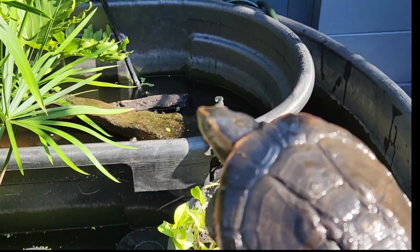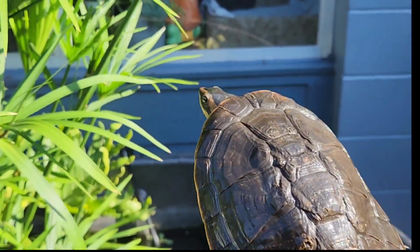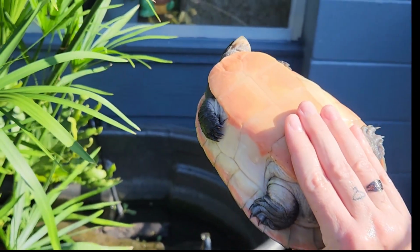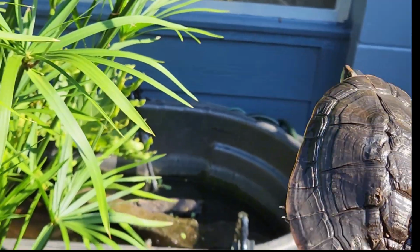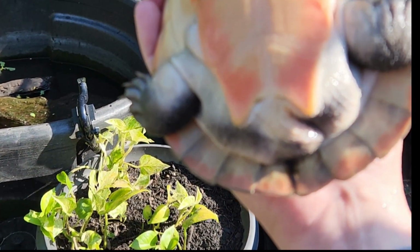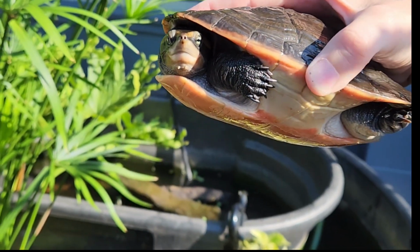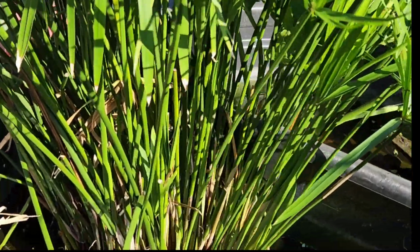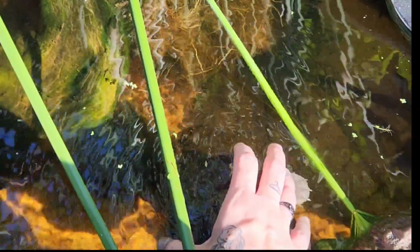All right, so this is Blossom. This is my big female pink belly side neck. She is just absolutely gorgeous. I don't know why it's so zoomed in right now, but she is beautiful. She's got a little, she'll Ow. Let me show you. She's got a little nub tail. But that's okay. We love her. She is just fabulous. She's so healthy. Look at that. Gorgeous. Alright, let's let her go back in her pond while I find the other two.